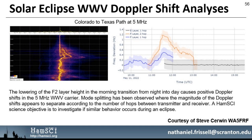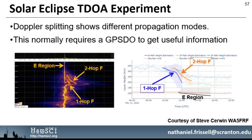You can see here's the trace it came from. There you can see the E region trace. There's the E region height. There's a 1 hop F, and there's a 2 hop F. And it's really neat. If you do it at 3 frequencies simultaneously, you get very different results.